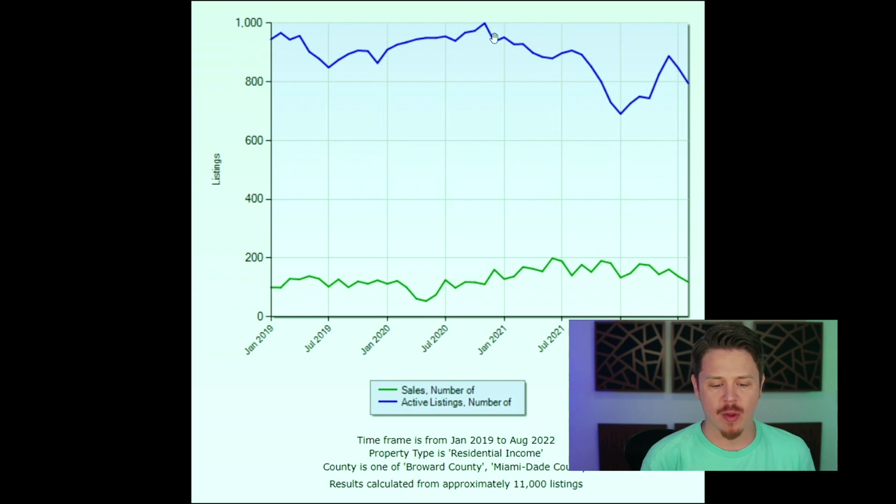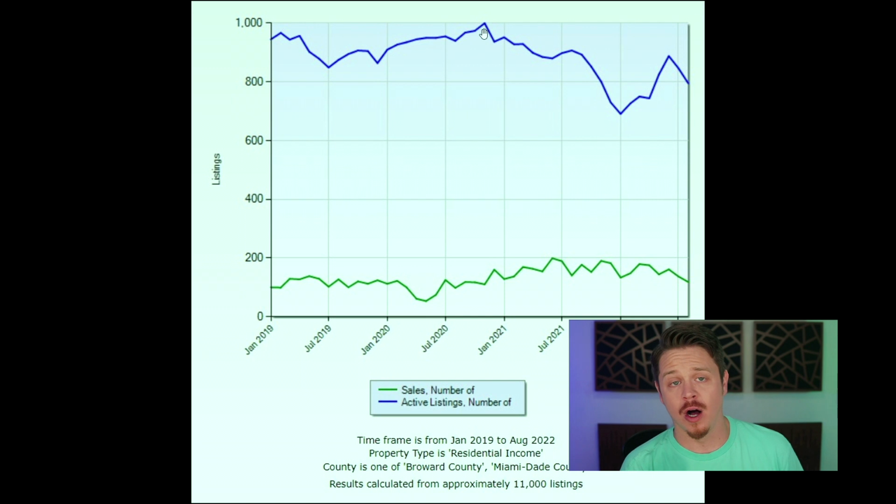Even when the pandemic hit, we actually had a bit of an uptick in the number of active listings, where a lot of other sectors of the real estate market, such as single family homes, we saw a decrease in the number of active listings as people weren't listing their homes. But with multifamilies, we didn't see that same thing. But since around July of 2020, we have seen a decrease until January 2022 in the active listings. And then, like we were saying, it popped up. Then, right around May, we've seen a decrease in the number of active listings. So we'll keep an eye on that and see if that continues.